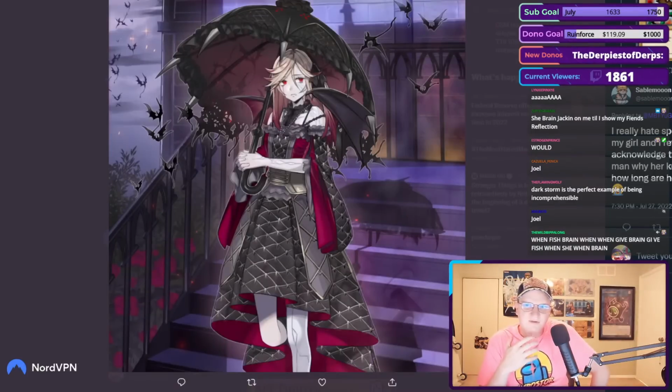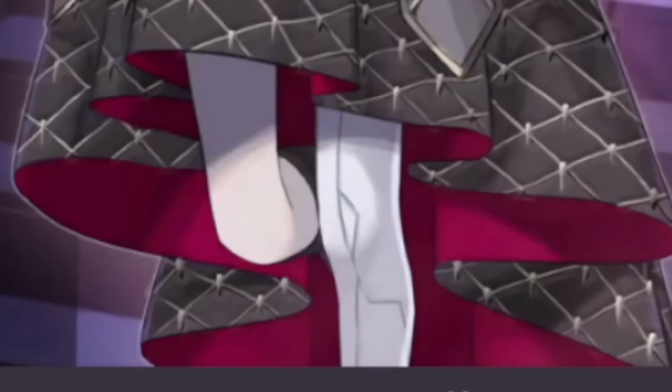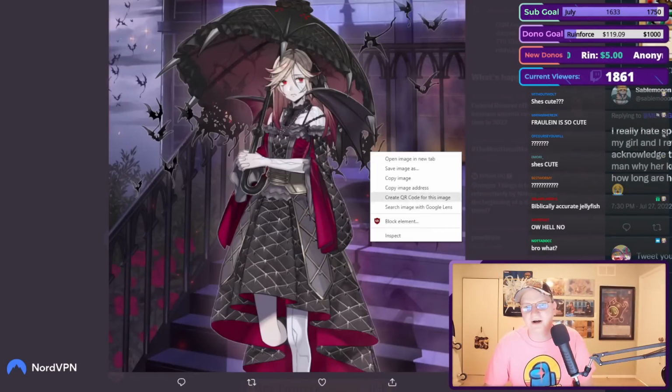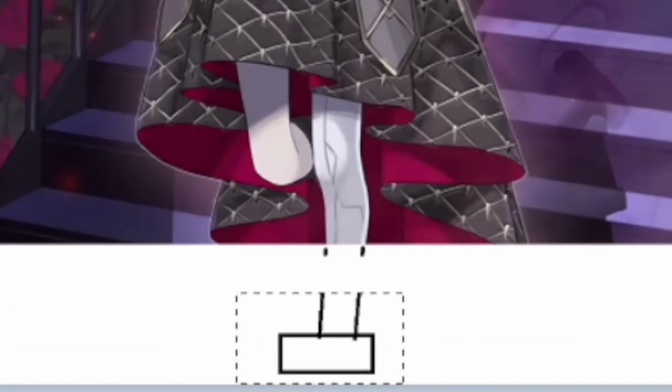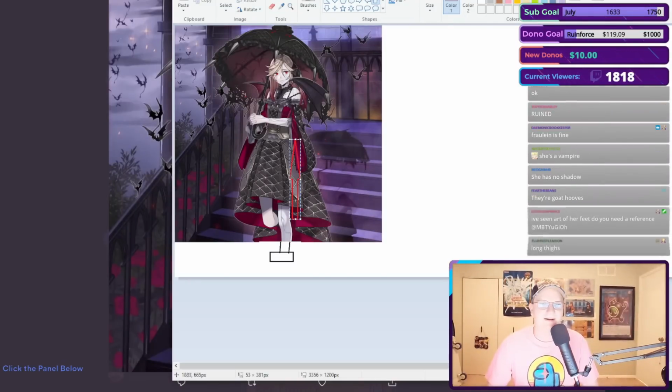I really hate speaking ill of my girl, and I'll refuse to acknowledge this fact, but why are her knees like that? How long are her legs? What the fuck? You can see that her foot ends immediately afterwards by looking at that one. So this woman's feet look like this. Yeah, that's awful. Man, that's not good.